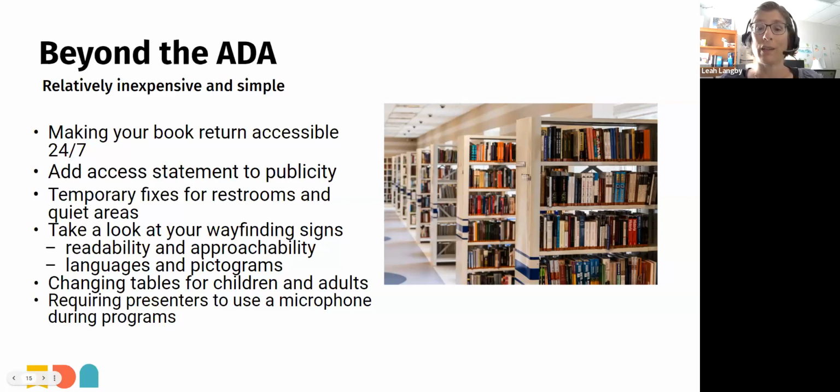If you don't have one and it isn't feasible to install one right now, you can make one of your multi-stall bathrooms available for single users, as Angela mentioned. So you can just put a sign in the door to make that multi-stall bathroom into a single stall restroom if needed.